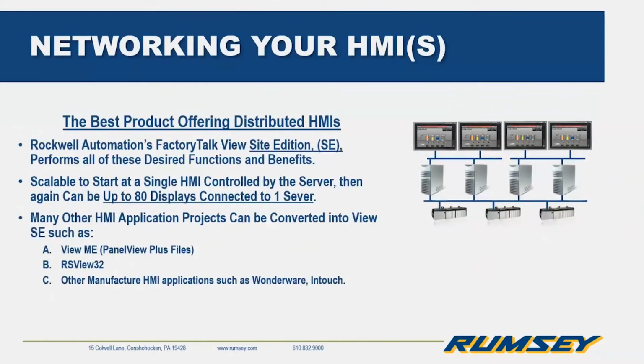Now, really the best, in our opinion, software to do all this is something called Rockwell Automation's FactoryTalk View Site Edition. If you're familiar with Machine Edition, this is the computer-based one called Site Edition. They say site, as in for the plant floor; it covers many areas in your plant instead of just the one-off standalones. As I said before, you can control up to 80 displays in one location. That gives you a lot of advantages, time savings, and benefits where you don't have to worry about running to different machines. Now SE has been out for many, many years. It's a very powerful software, runs VBA code and other things like that.